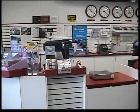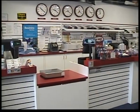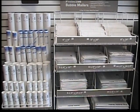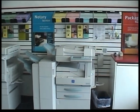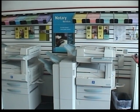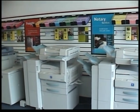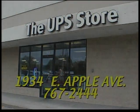The UPS Store. Get the best business address in the neighborhood. UPS Store offers a number of advantages on one mailbox, like a real street address, not a P.O. box. Package acceptance from all carriers. Call-in mail check receipt or oversized packages. And secure 24-hour access. Pick up anytime, 24 hours a day. UPS Store also offers copying, binding, printing, and a variety of document finishing services. The UPS Store at 1934 East Apple Avenue. Call 767-2444 or go online at www.theupsstore.com.